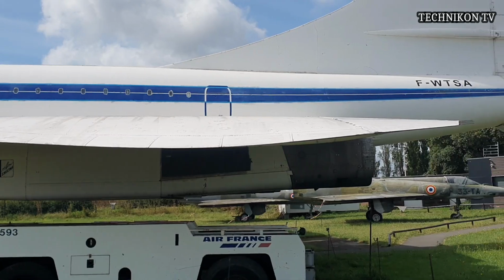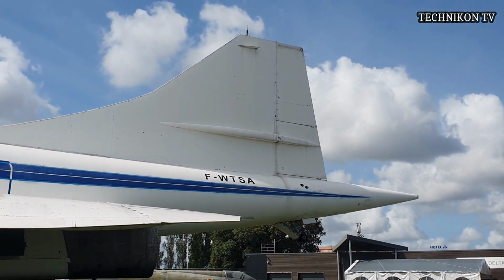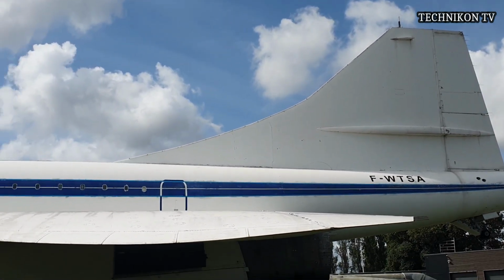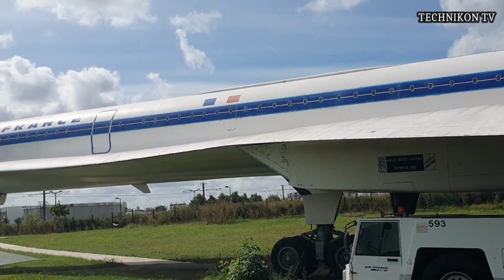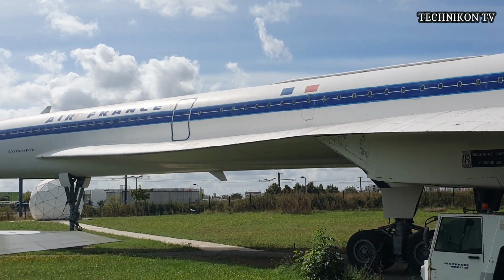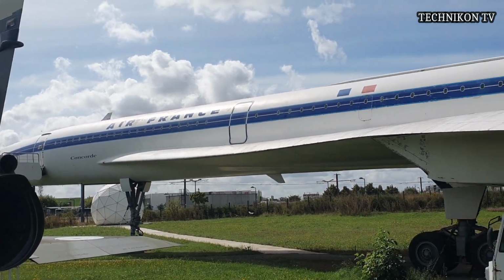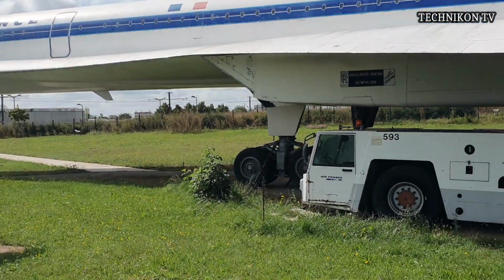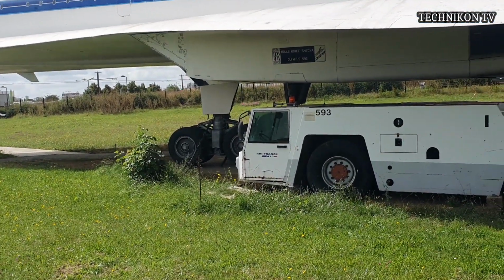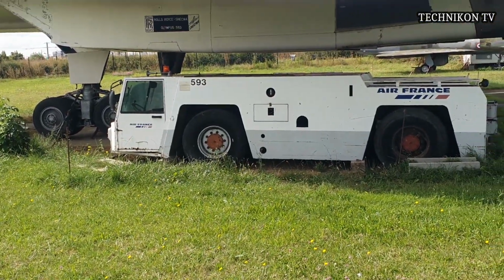Massive, everything is massive because this aircraft is very heavy, very fast. It was a supersonic aircraft, first generation, which flew passengers. It took about 3 hours from Paris to New York. That's a time record. Rolls-Royce Snecma Olympus 593, and the tag also had the same number.